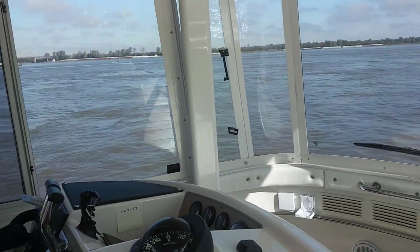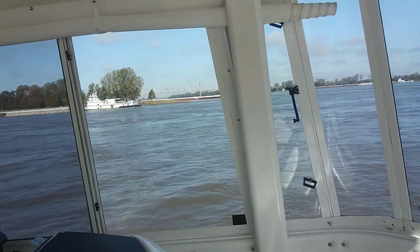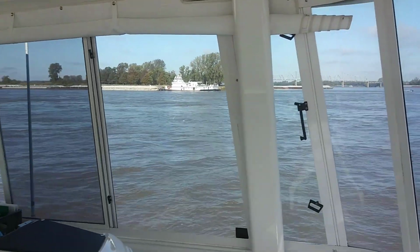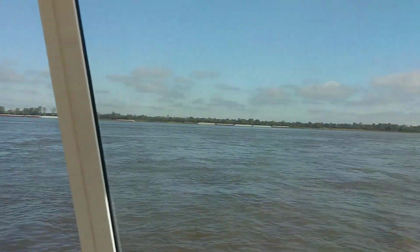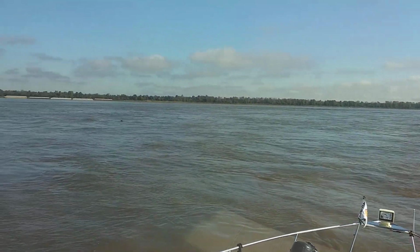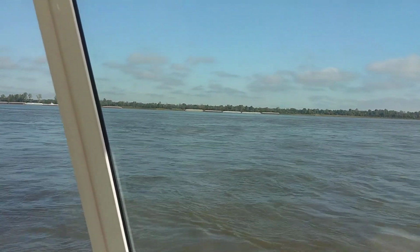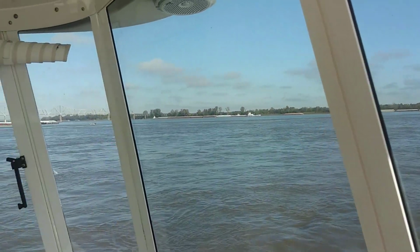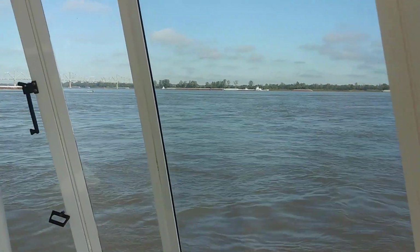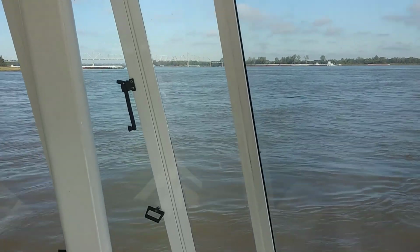So about that time, we were ready to turn up the Ohio River, and you could see it clearly, the muddy Mississippi, and then we made this left turn up the Ohio River, and the water changed just like that. I wouldn't say it was clear blue, but it was certainly a lot clearer, and a lot less debris in the water, and of course now we're going upstream.